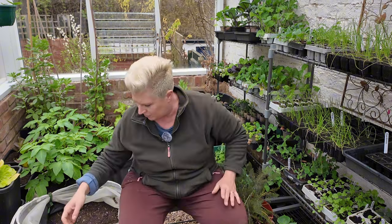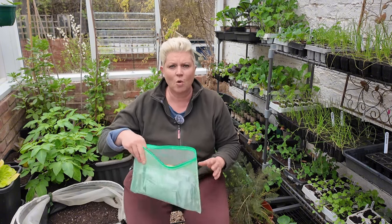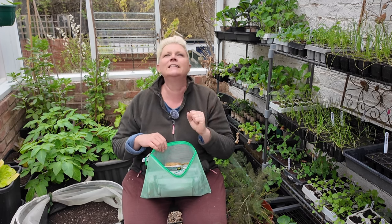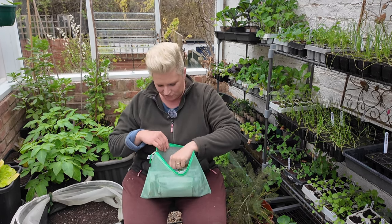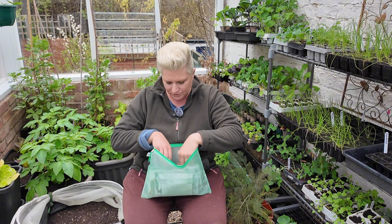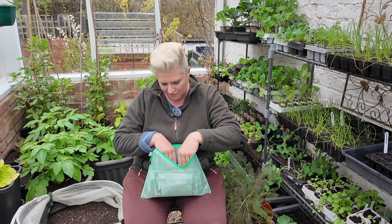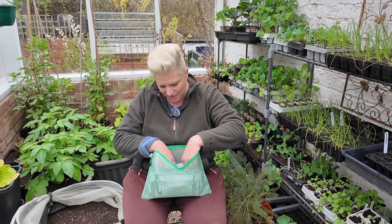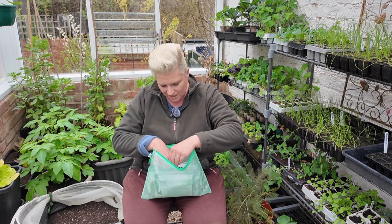The next thing I'm going to be doing is beetroot. Now, I've already got quite a lot of beetroot. These are extras or spares. I always do like doing spares, and you'll see later on in the month, I'll show you in particular the spares that I do of certain things. So I'm just trying to find them here.